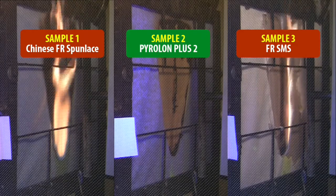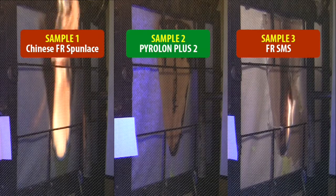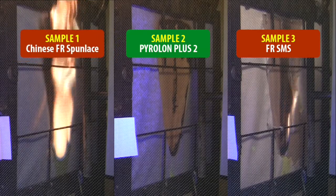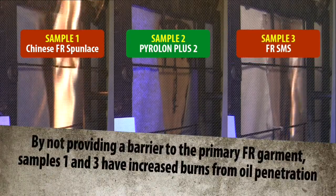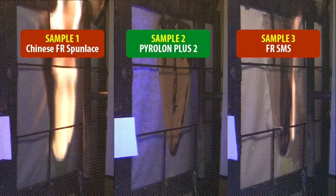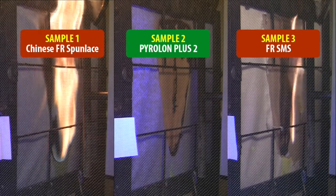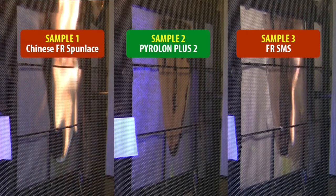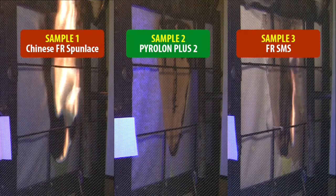The use of non-repellent materials in disposable secondary FR garments, such as in Sample 1, the Chinese FR spun lace, or the use of oil-absorbent materials, as in the case of Sample 3, the FR SMS, can lead to significant penetration by flammable materials, such as oil, grease, hydraulic fluid, paint, or solvents. These contaminants can compromise the thermal protection offered by the much more expensive primary FR protective garments. In these cases, the primary FR garments act as a wick that holds the flammable material close to the wearer while it burns to exhaustion.